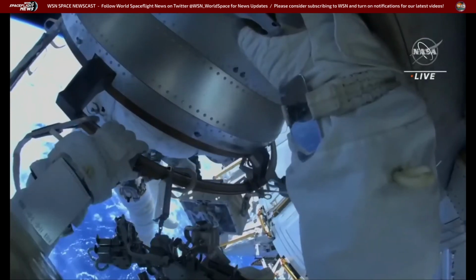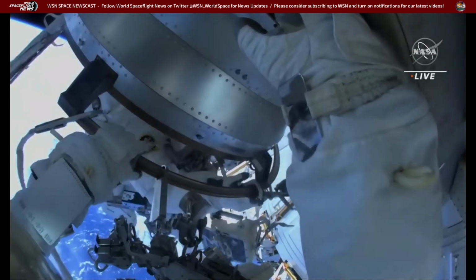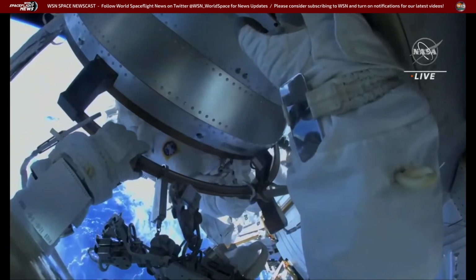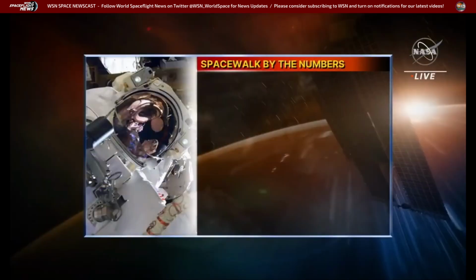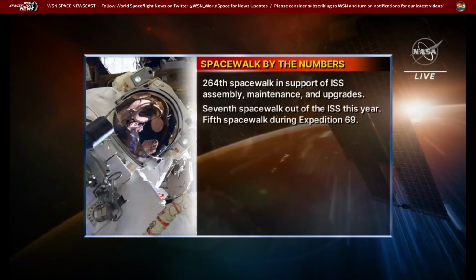NASA astronauts Steve Bowen and Woody Hoburg are translating back to the airlock. They were working on cleaning up their tethers before they ingress. With today's spacewalk coming to an end and totaling 6 hours and 3 minutes, we have some statistics for you. This is the 264th spacewalk for the International Space Station in support of assembly maintenance and upgrades.